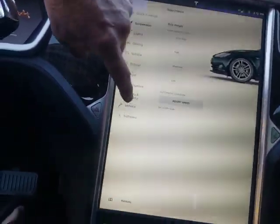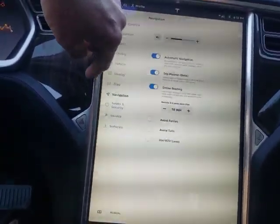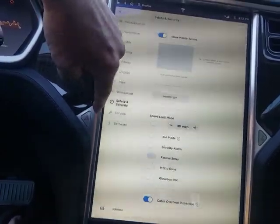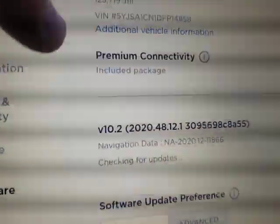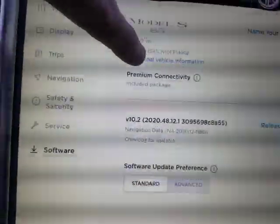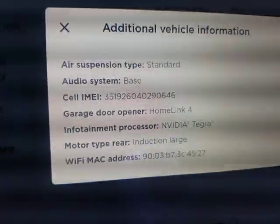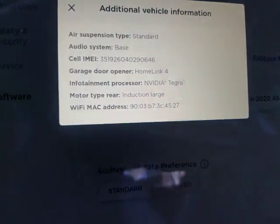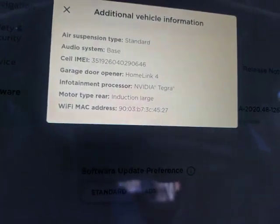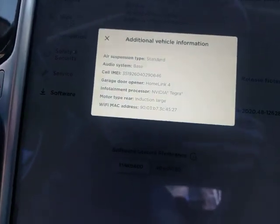Let's see. So navigation, all this stuff works just fine. If I go to software, you can see right here, premium connectivity included, additional vehicle information right here. It shows you what some of the stuff the car has. Air suspension, audio. Oh, it has base audio. Did I say premium? Okay, so it has base audio. It still sounds awesome. I thought it was premium, but it does have base audio.